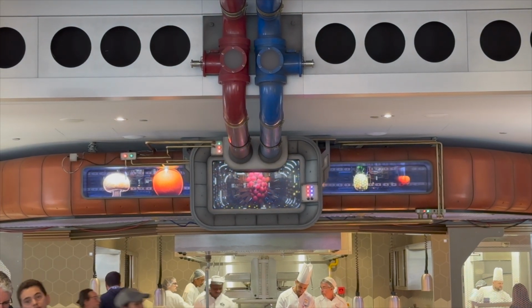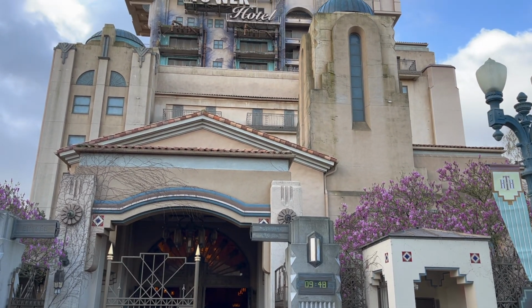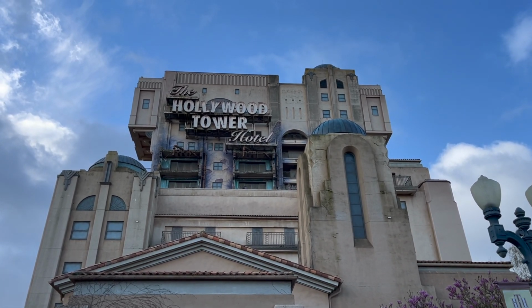We didn't have time to take this in on this trip, instead attempting to go for the Pixar show, but we've seen Mickey and the Magician before and really loved it. It's actually one of the best Disney shows we've seen in any of the parks, so we'd highly recommend this one.